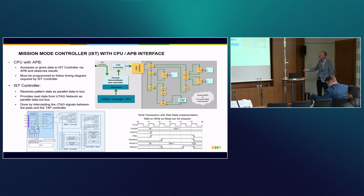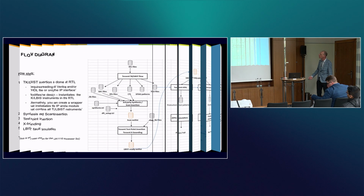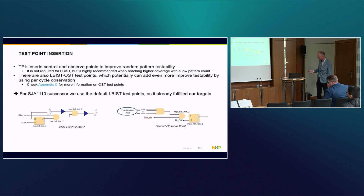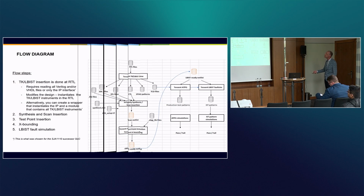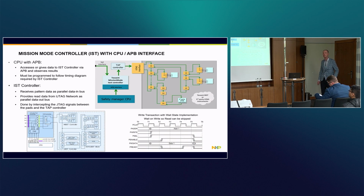With a CPU you can, for example, in application switch the clock. The clocking you can switch, in our case, with the dividers to be used, and then we are trying to get the optimal, the highest speed for the in-system test, just to achieve this target of 2 milliseconds, which is hard to achieve.